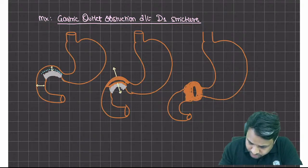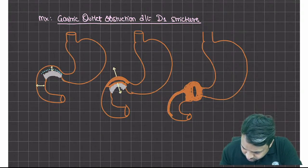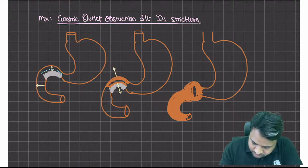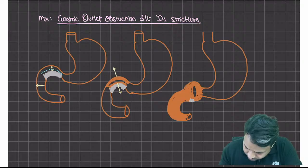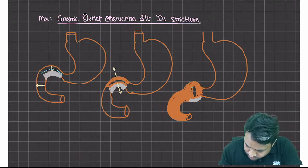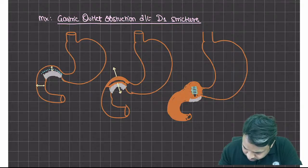You stretch the duodenum in this particular fashion. So this is the entire duodenum that is present. The stricture is still present. Now the stricture is confined to the wall here. All that you have to do is now suture this in this particular manner.